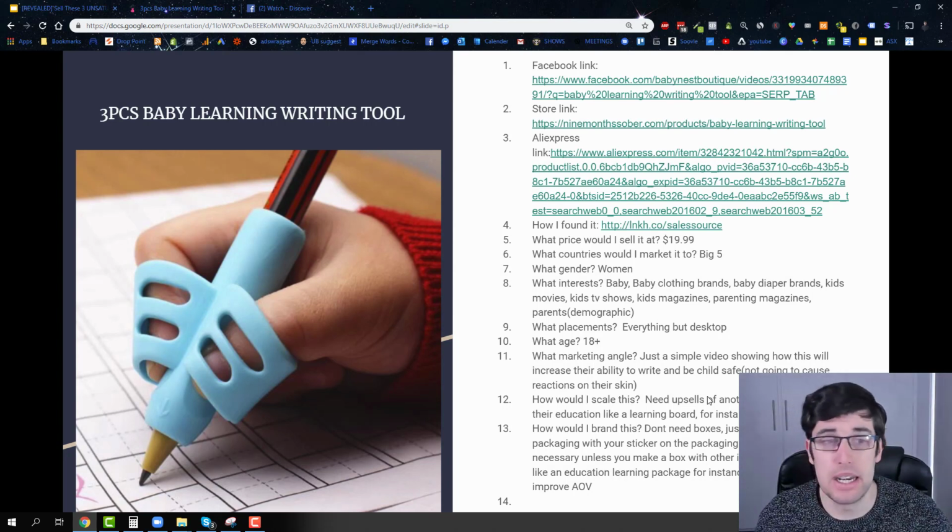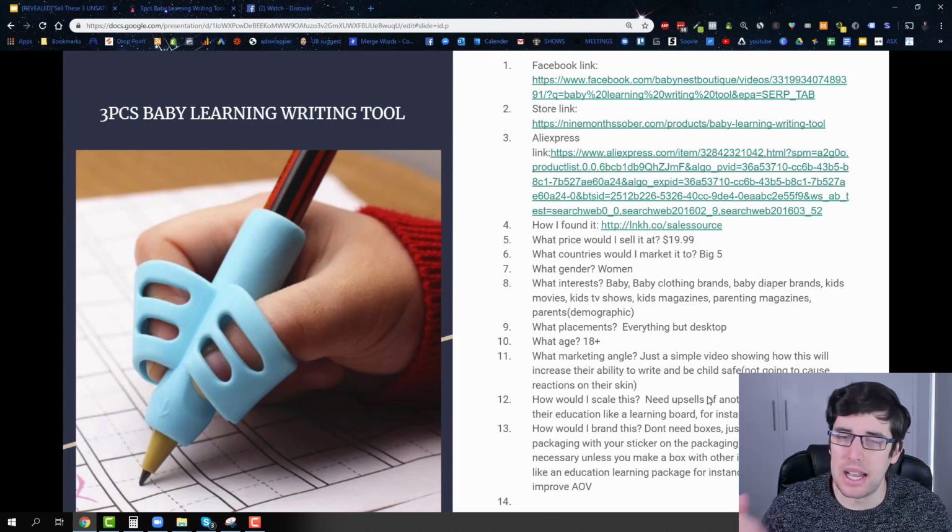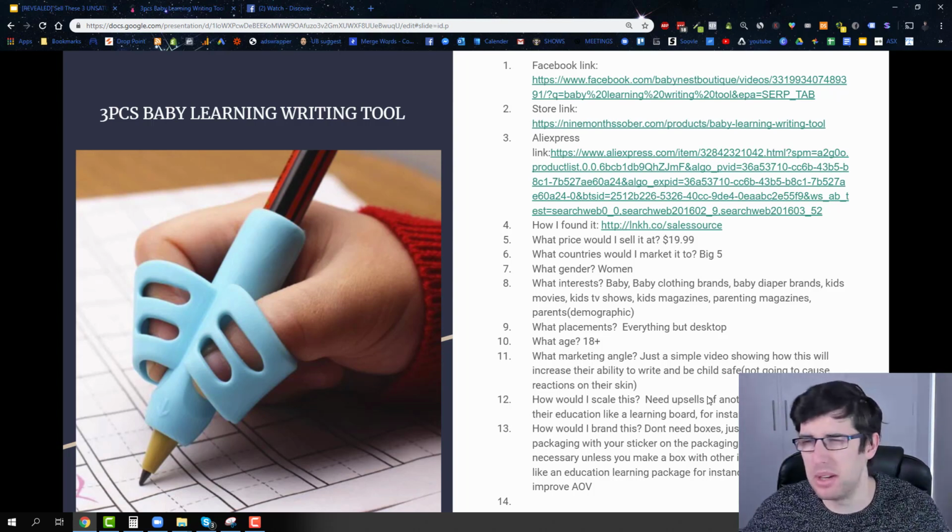That's another way to really brand. That is proven to really work, and you can also use this for creative. But again, I was also thinking that unless you make a box, like a hamper or whatever you want to call it, but I've seen a number of these boxes where people add a number of items, like an educational hamper box, if you want to call it.